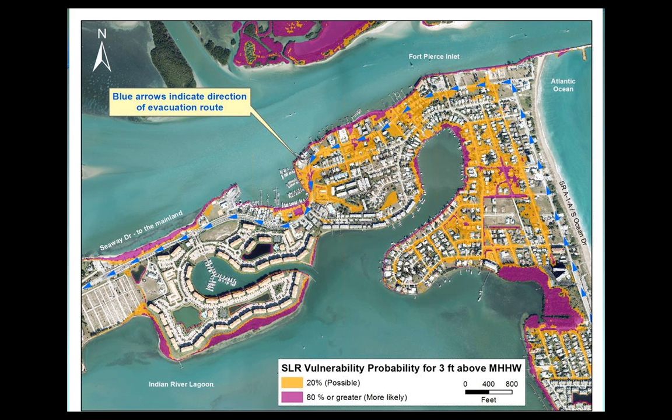Okay, we get to 3 feet here, and that's why I explained to you that the 20% is possible, because you notice all that yellow and gold over there. It may look alarming, especially if you have property over there. But we have further inundation around the coast of the inlet, and also down on the coast of the Indian River Lagoon.